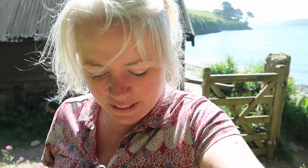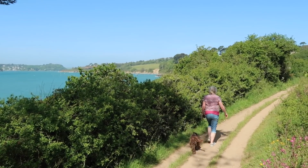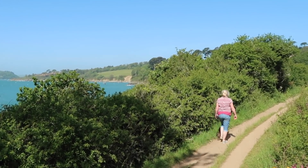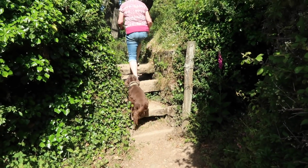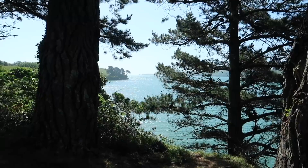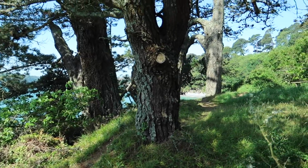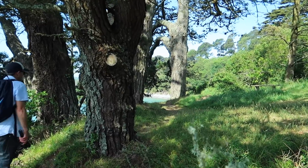On leaving Porth Saxon Beach, we're rejoining the coastal path. Now we're heading towards Durgan village. Some beautiful views in this little copse of pine trees. I can see a beach through the pine trees.